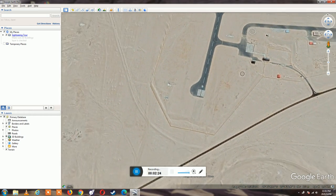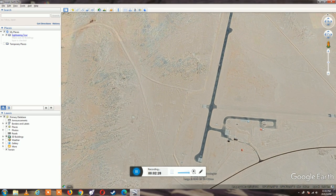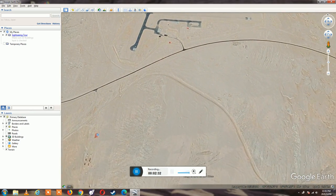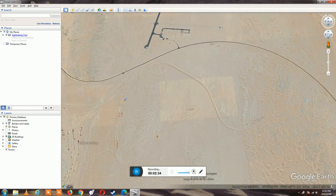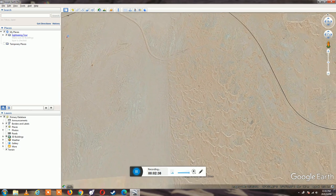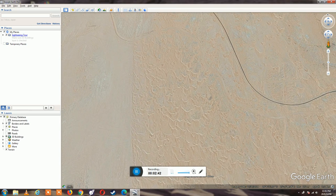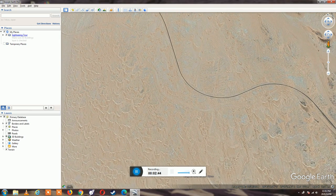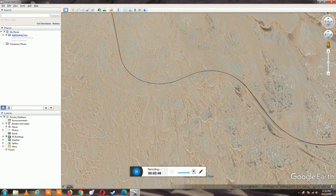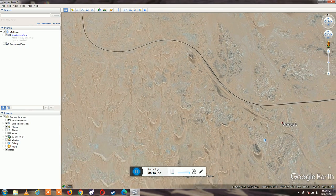And here's our airport, currently it's shut down at the moment. And here it looks as if the railway is completely gone. Where's the one point? Here it is, Grasplatz.